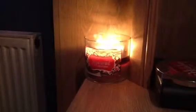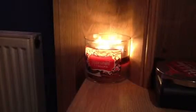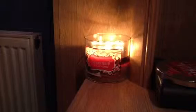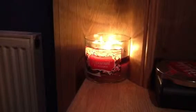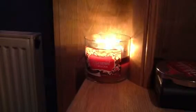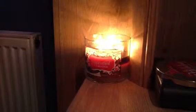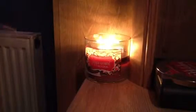It burnt down reasonably. You can see there's the usual wax at the bottom that it can't melt. Not sure I'd buy it again. I'm still not really a huge convert to Yankee, although now that it's becoming very difficult for me to get Bath and Body Works in this country, I may have to resort to Yankee a bit more.